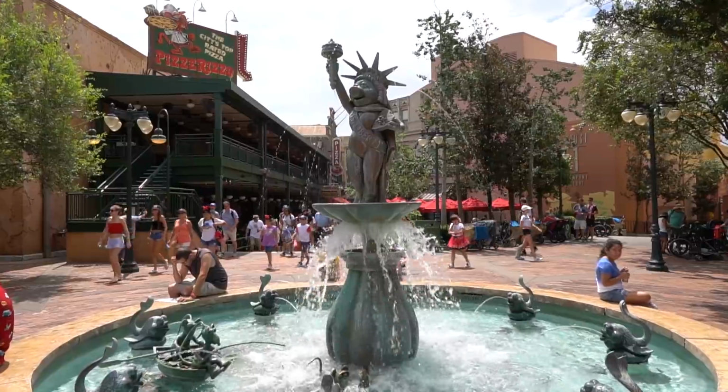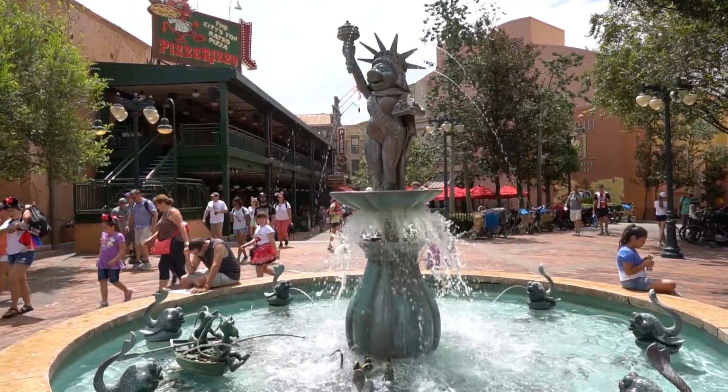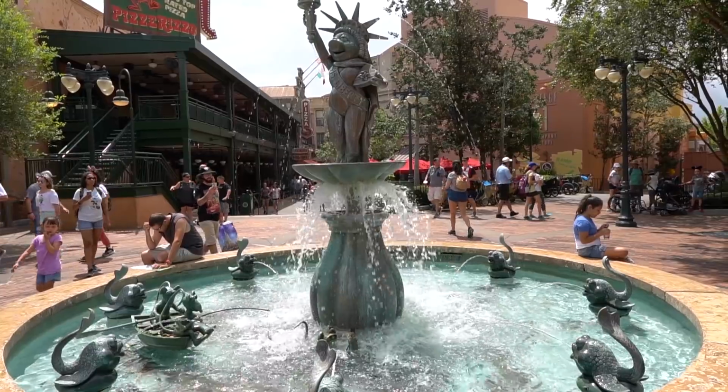Miss Piggy is here, and I'm so glad that they still have this fountain here. They took it down for renovation and cleaned it all out and got it ready to go. So Miss Piggy is here in all her glory.